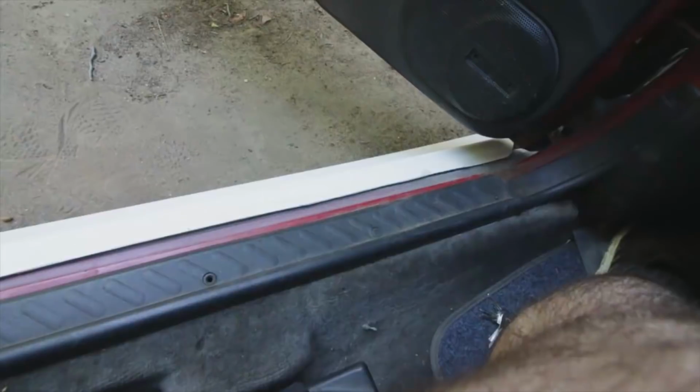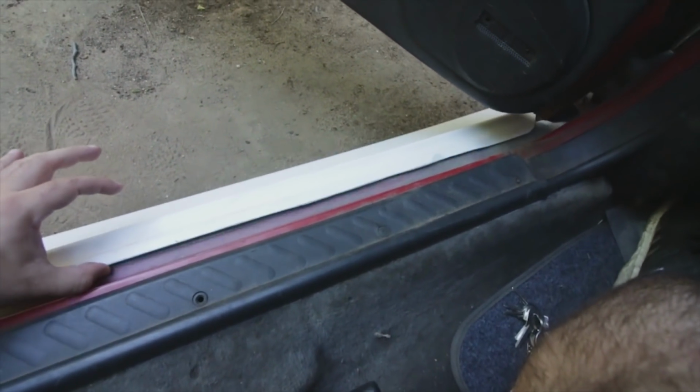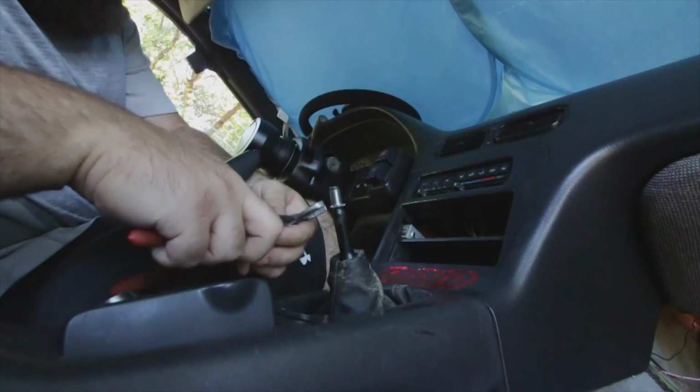Works pretty nice. Like seriously, dude, this is so jank. Look at this. I don't know who put on that kit, but it really needs to be redone. So look forward to that, guys. I'm gonna take the whole kit off and redo it from top to bottom.